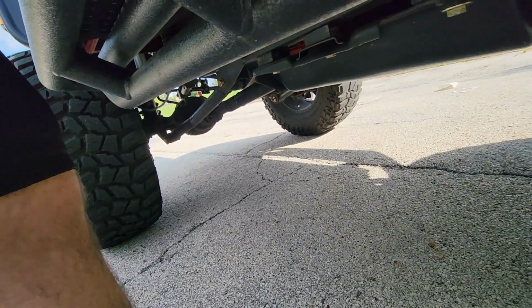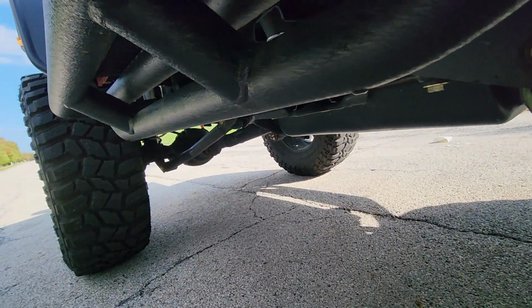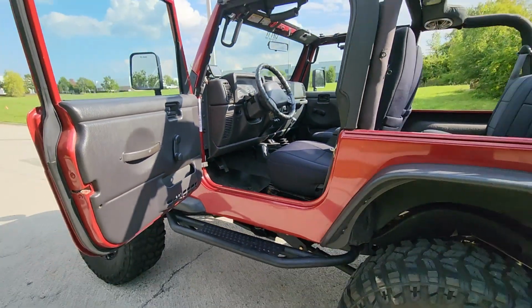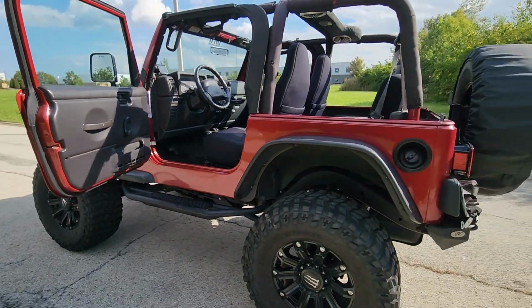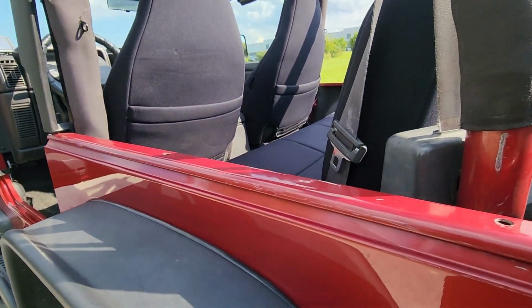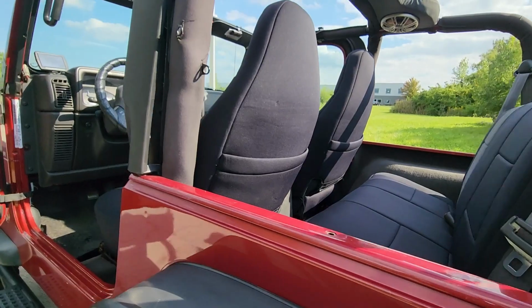Give you a little exhaust note on a rev. So you get the idea. Well, yeah, I just wanted to share it with you. I'm probably going to do more videos on it.